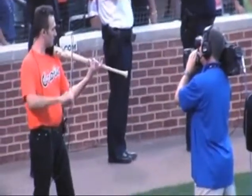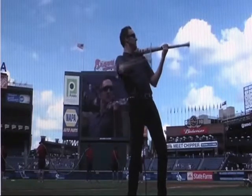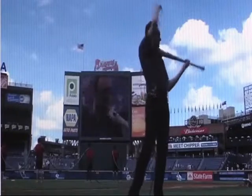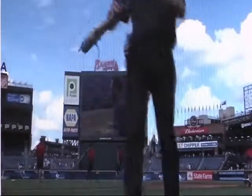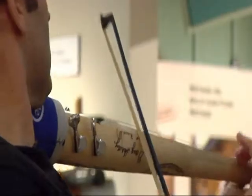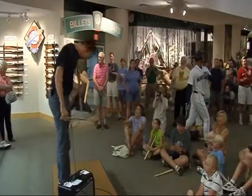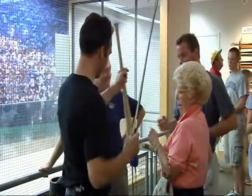The sight and sound of the electric Slugger is so unique, Donnellan has been asked to play the national anthem at major league games across the country, fascinating and attracting new fans and crowds, big and small. And everybody wants a closer look. I loved it. I built it. Yeah, here, take a look. How did you come up with it?